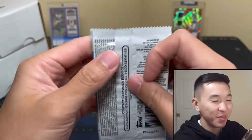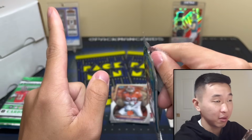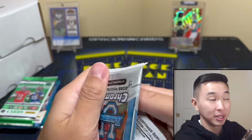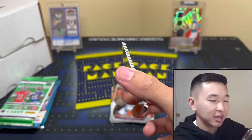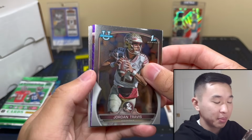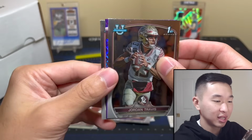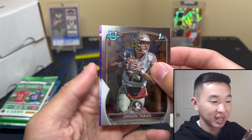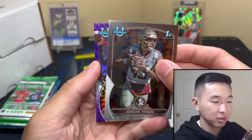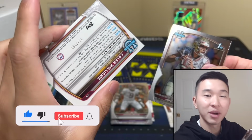Mid-end has a good amount of wins, I should say. Unfortunately, they don't have a lot of upside. Jahmyr Gibbs, I guess I'll put that there right now. Yeah, Purple Shimmer or Speckle. Huh, funny how that works.